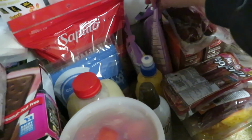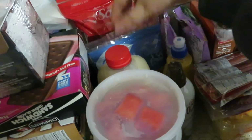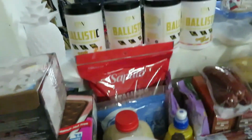And then over here we have their cheese strings. This is cheese for our meals. And then we decided to get this stuff to try it. I'm not sure if I'm gonna like it or not, but it is what it is.